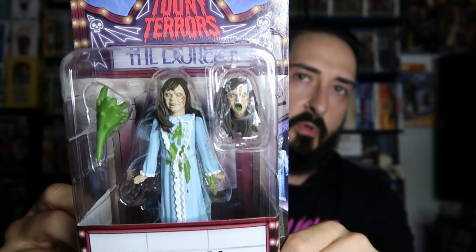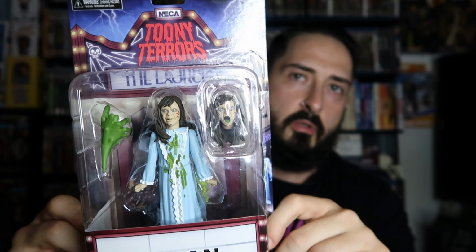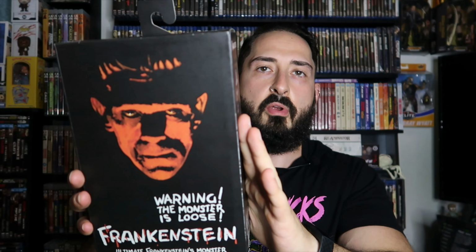These figures are awesome. I keep them all in the package, you know, kind of mint on card collector there in terms of the horror figures that I have, but very happy to have these. They will go well with the rest of the ones that I have. So that's that. One last thing I found in a while, and I'm very happy about this, is another thing from NECA. It's actually one of their ultimate figures, and it is that of Frankenstein's monster.